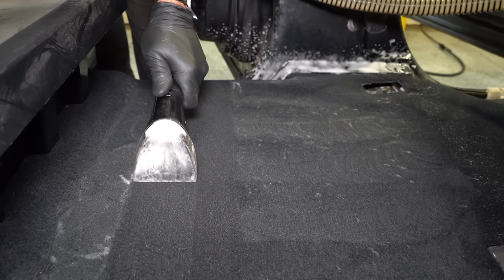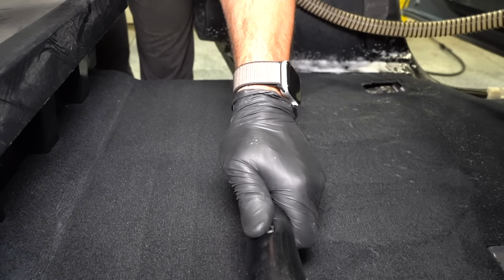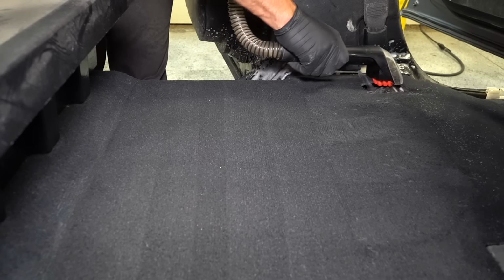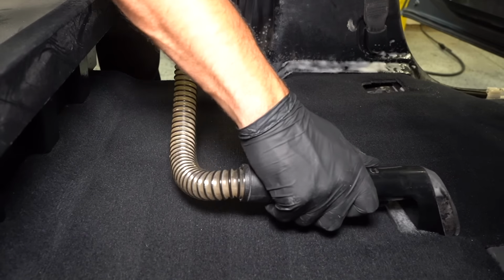And once I see that it's coming through clear, then I'll switch to just extracting to get it as dry as I can. And to answer another question that I still see all the time, I only use hot water in the extractor as I pre-treat with solution. If there was solution in the Bissell, then I would continually be adding more as I worked, and that really wouldn't make any sense to me. So the way I do it, I can be sure that I can get all the solution back out.